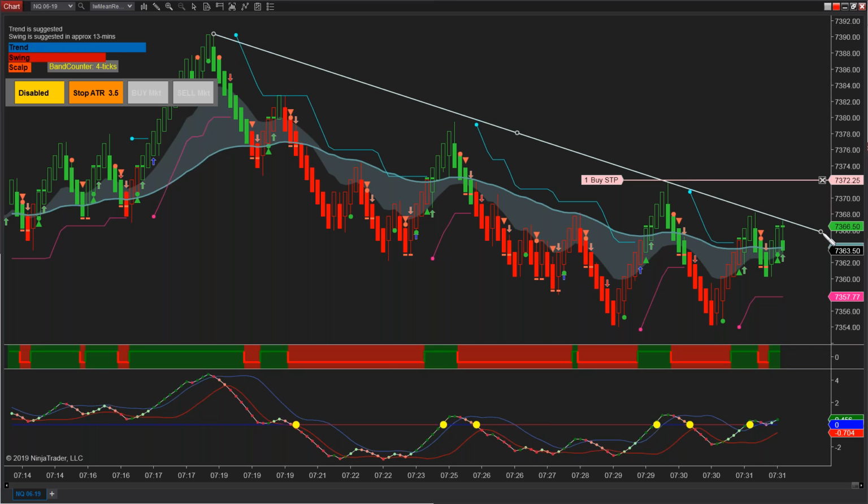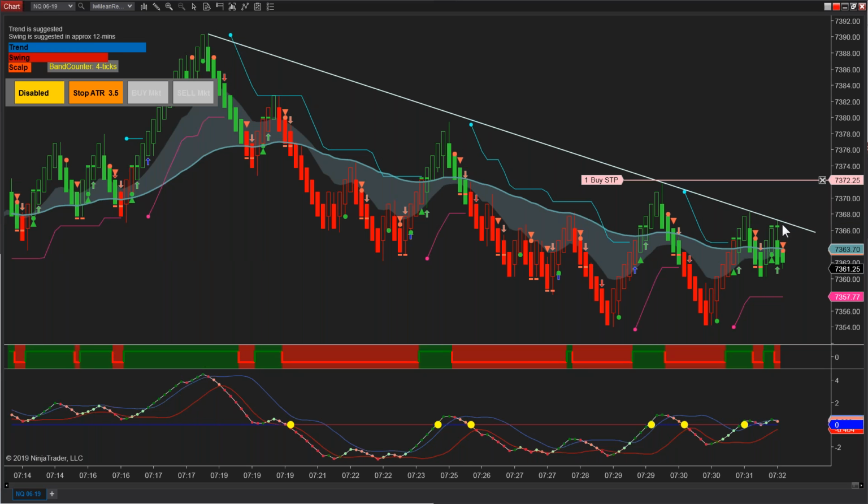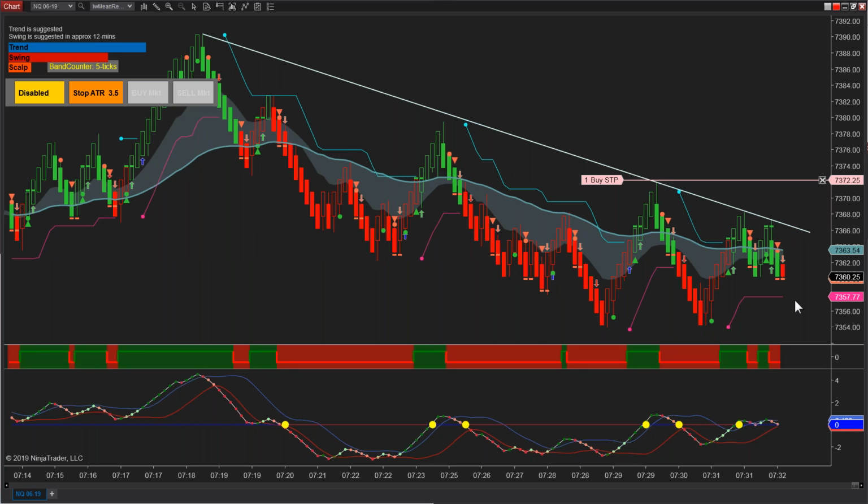So you see how the market's honoring this trend line. We're going to see a little bit of a break. The sellers are going to try to recover it. If they do not, the market should go higher. So we can actually bring our order in.